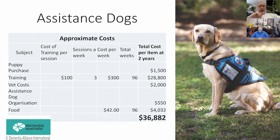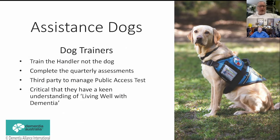Okay. Now, when you find a dog trainer, you have to understand that the trainer trains the handler, not the dog. So you're going to be involved in training a dog twice a day. You'll have to have a private trainer in three times a week. You'll have to go to dog obedience school on the weekends. And what that will do for you over two years is give you a highly obedient dog, and a dog that will then react to what your particular needs are, hence my Alzheimer's and finding things and stuff like that.